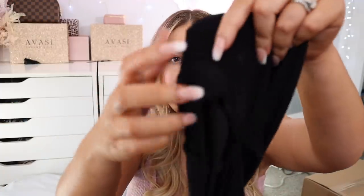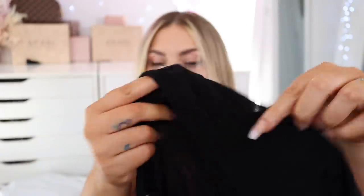It's very slinky, low-key ribbed, just a really nice fabric. It's the Know the Truth long sleeve crop. And I'm obsessed with chocolate brown. So I got this ribbed skirt. It's a midi skirt in a chocolate brown color. It's so cute. All right, so in the stuff that they sent over, there's a couple different packages.